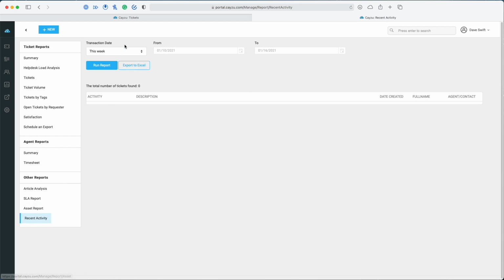Now, I will note that none of these last three reports seem to have any activity in them, even though I did have some information. We did answer a ticket. So it's very interesting that this is showing 0 here. I'm not sure, maybe this report gets updated periodically, maybe daily or something like that. I'm just speculating. I don't exactly know how that works.